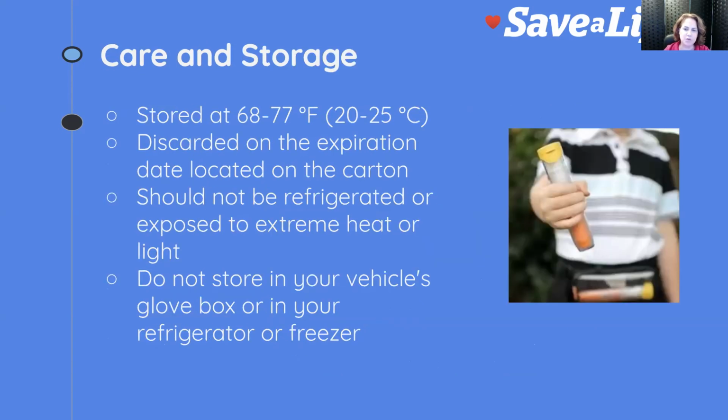So how do we store these? You will see kids carrying them around in their backpacks, and they need to have them available at school, at the nurse's office, or if they're outside at recess. It's very important to keep it at room temperature, which is 68 to 77 degrees Fahrenheit or 20 to 25 degrees Celsius. They do all have an expiration date listed on the side of the medication.